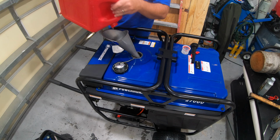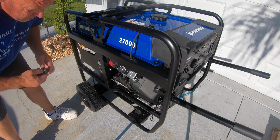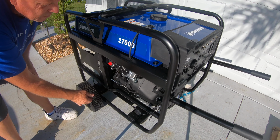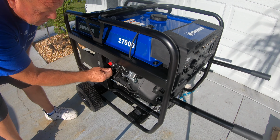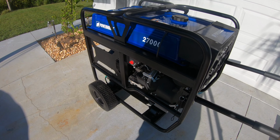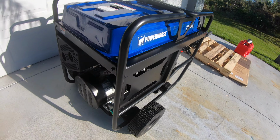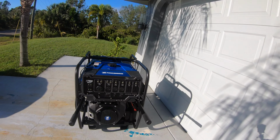The build quality was the same as our other Powerhorse generator, so all I did was turn on the fuel, pull out the choke, and turn the key, and she started right up. I started the generator next to the garage door just for demonstration purposes, but we actually have a designated spot that's about 20 feet away from the side of the house, and the doors are closed.